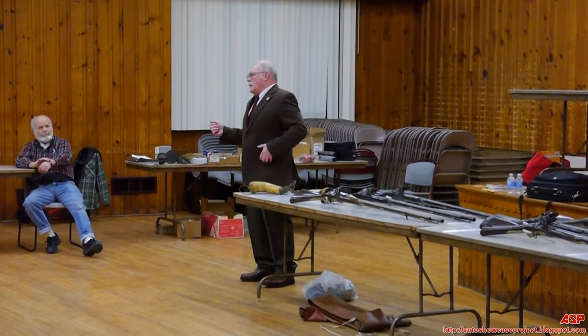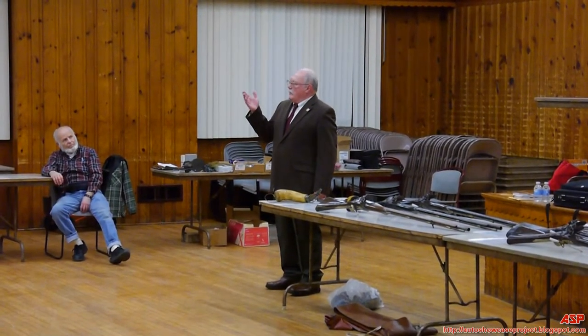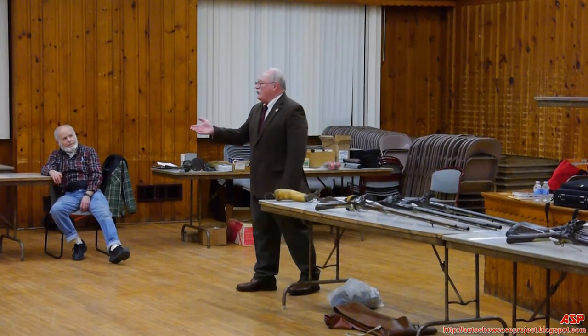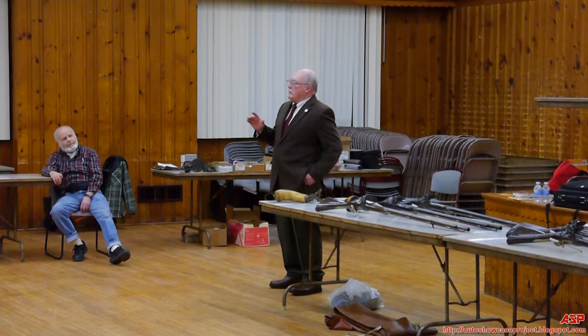However, these guns got moved around. They weren't really holding them. In other words, a private, they weren't saying to the private, you have number 24, you should have number 24. That's called the British fraction.